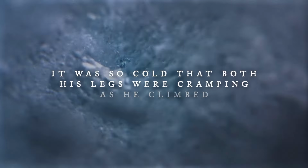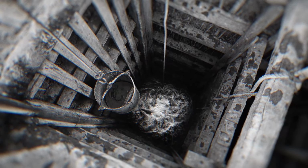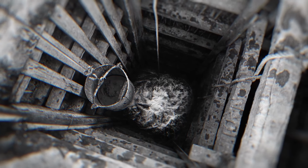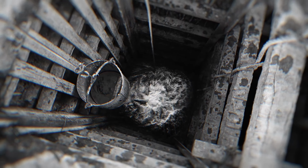So in a case of literal tunnel vision, he kept going and going until he finally reached the outstretched arms of his friends who would come down the ladder to help him. With their help, he then scrambled up the last 100 feet or so until the moment they reached the top. Finally, he collapsed onto the ground, totally unconscious from the pain and exhaustion. His body just completely shut down.